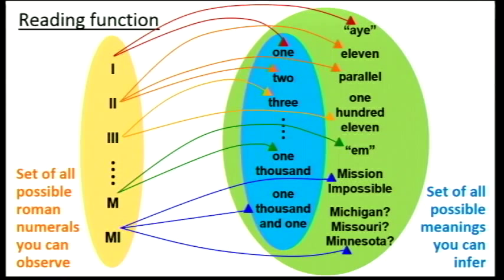And conversely, if we try and define a reading function from the set of all possible numerals that you can observe to all the meanings you can infer from them, it's still not a function, because remember, Roman numerals got reused from letters, so they're not well defined. A single character could represent a number or a letter or an abbreviation for something. We really don't know.